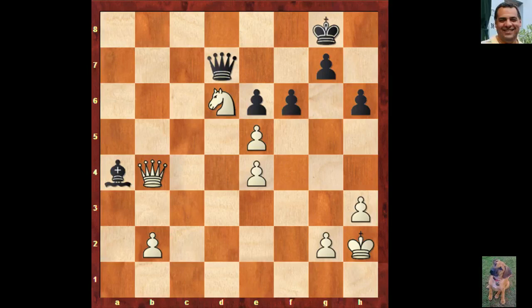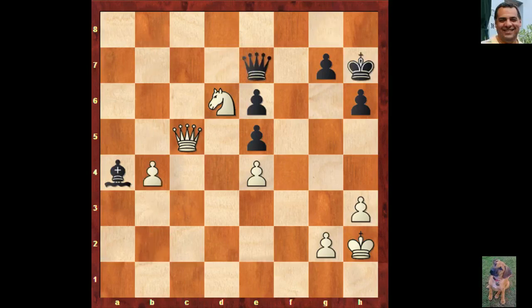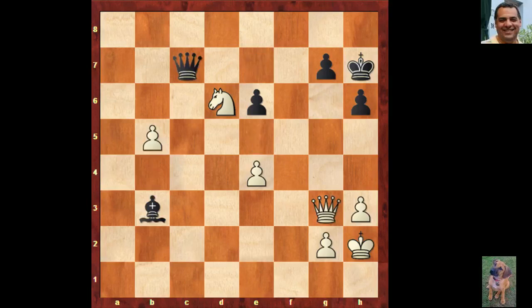Takes. Queen c5. So he's got this passed pawn now. And yeah, it's a big advantage to white now. It's a total transformation from earlier. And I found that a bit strange about this game. So white's actually just got a huge advantage now.